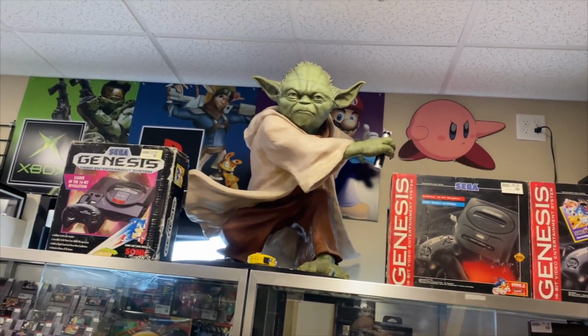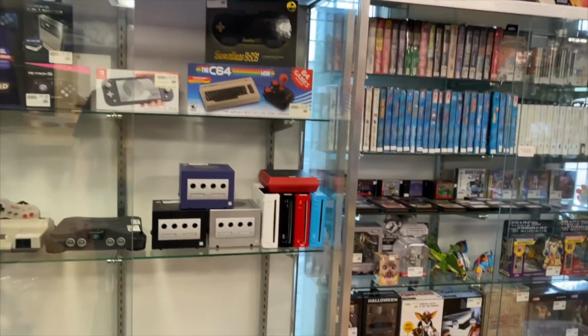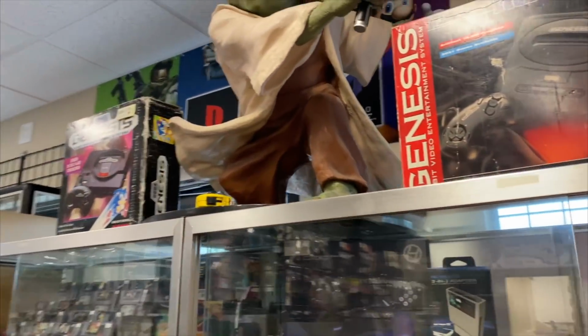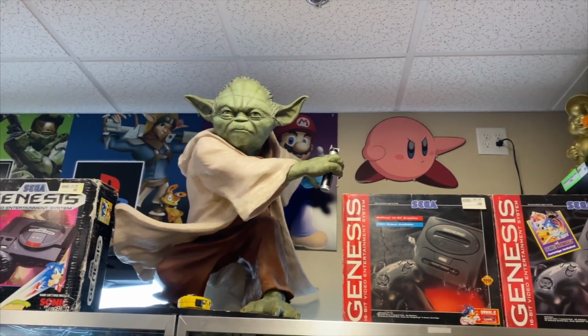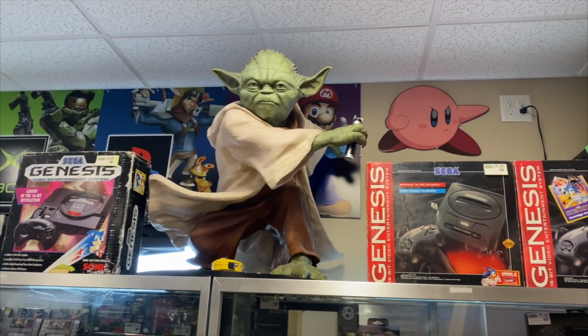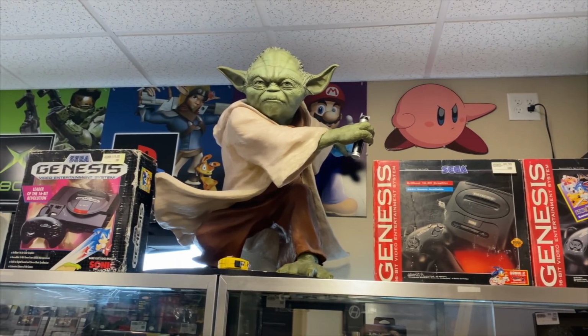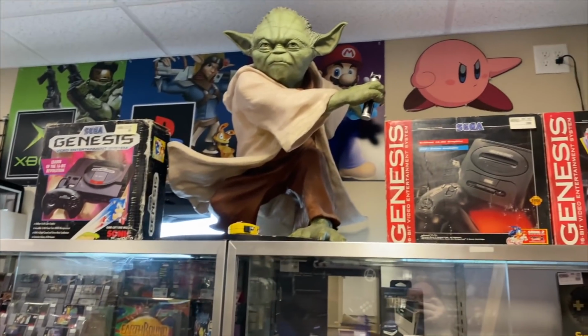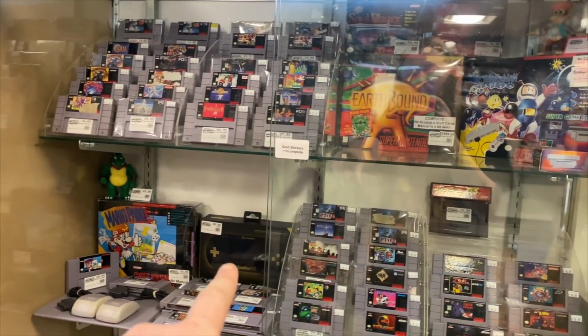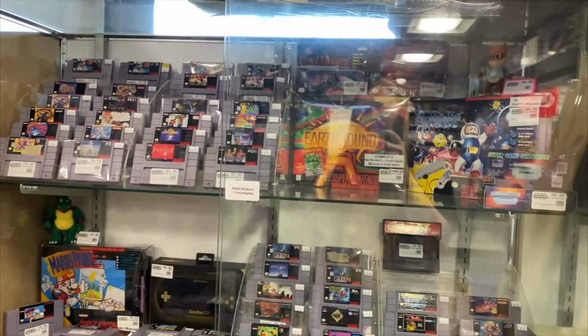We put Yoda up here. We had to move the glass case out about 6 inches, as you can see. His lightsaber does not fit. It goes through the ceiling, but I saw another game store on Facebook. They have the same Yoda statue, and they have him with a power glove on, which I think looks pretty cool. So if we get a power glove, we'll do that. And then I added a Superboy in here. That was just a blank space, so it fit perfectly.